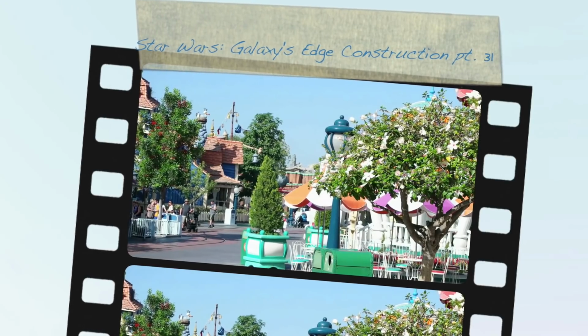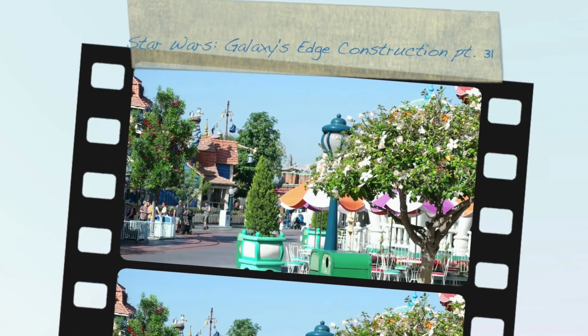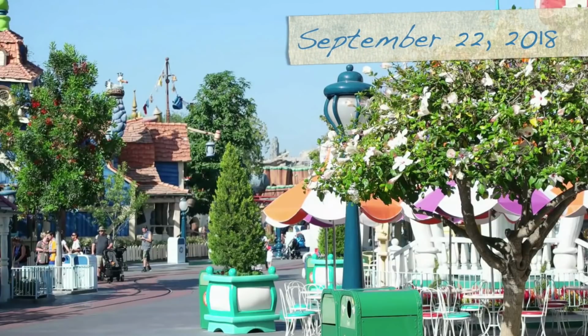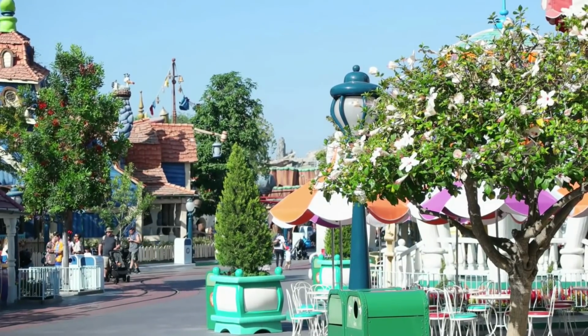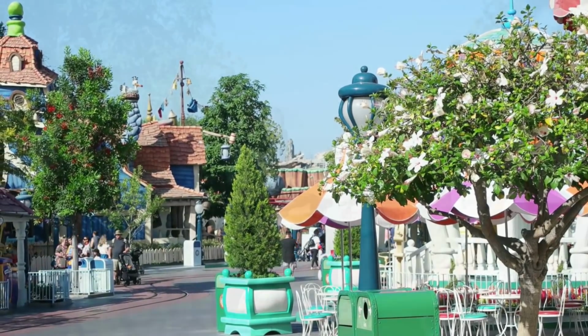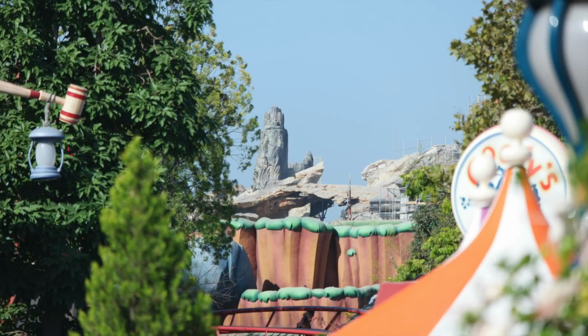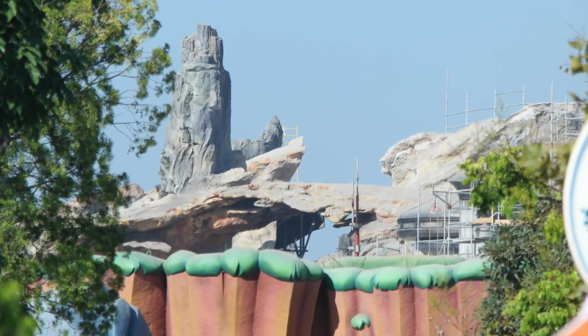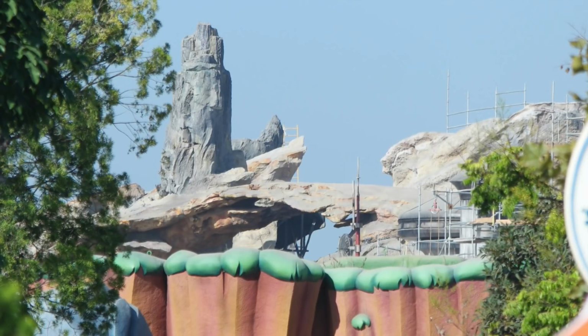Welcome to our 31st video of the Star Wars Galaxy's Edge construction at Disneyland. Today is September 22nd, 2018. We're located in Mickey's Toontown looking at the Galaxy's Edge rock work in the distance. From here we have a great view of the rock arch that is located on the top of the Battle Escape attraction. We'll look at the official Galaxy's Edge model to see where this arch will be located compared to everything else.